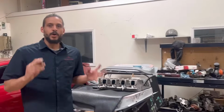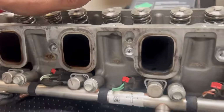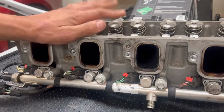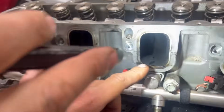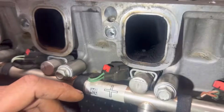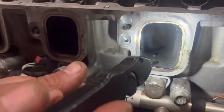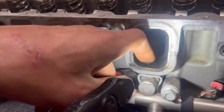Most of your modern day vehicles are direct injected, just like that Kia Sportage. They all got the same engine. They all use that 2.4 four-cylinder direct injected. This is the new GM LT motor, direct injected, and look at all that carbon deposits. Can you get a good focus on it? Very dirty. It's not supposed to look like that. Here's a carbon chunk right here.